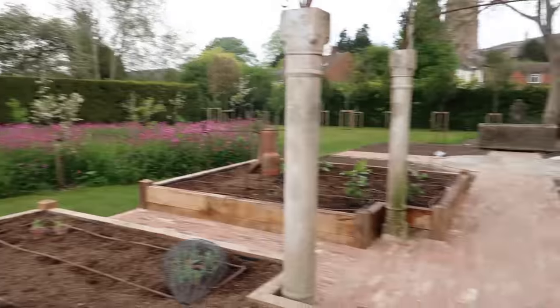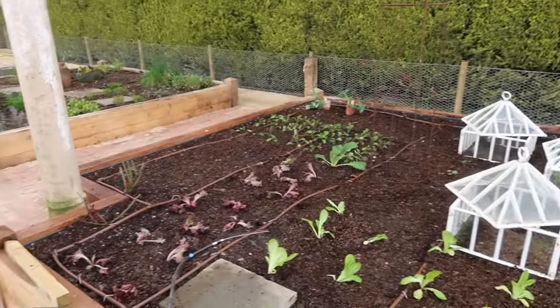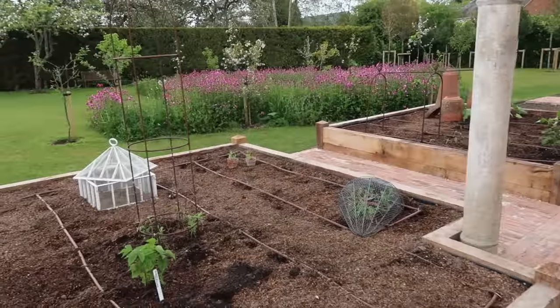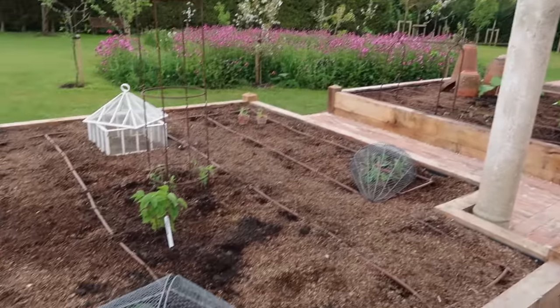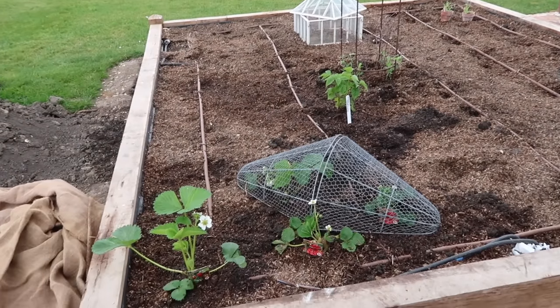Okay, so I didn't do too many time lapses because I didn't want you guys to be very bored of seeing me planting in fast motion. But about 3 hours later and everything is now planted. Obviously there's still plenty of gaps for other bits and bobs which are not quite ready to come out.